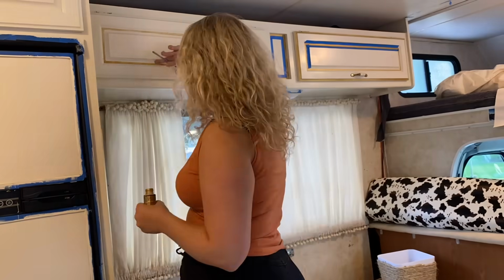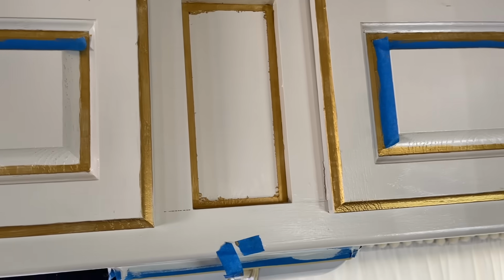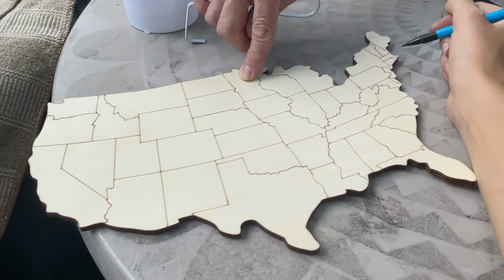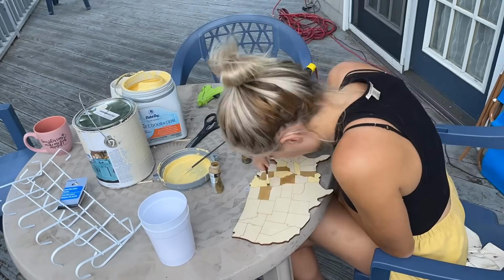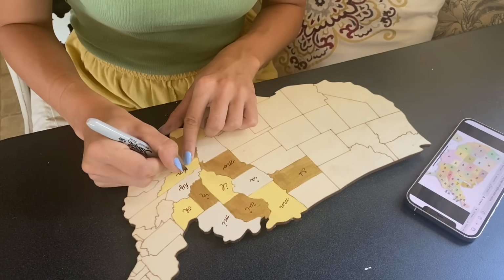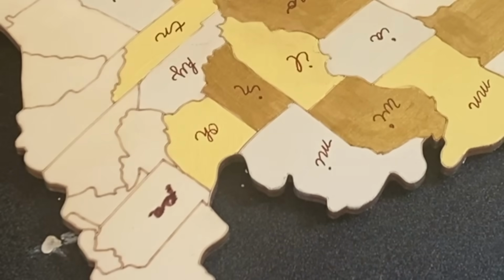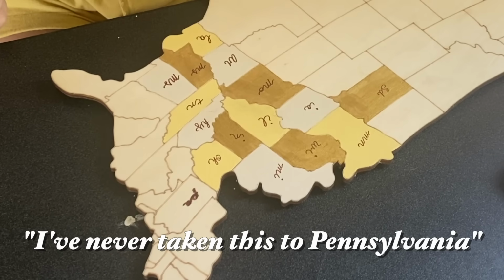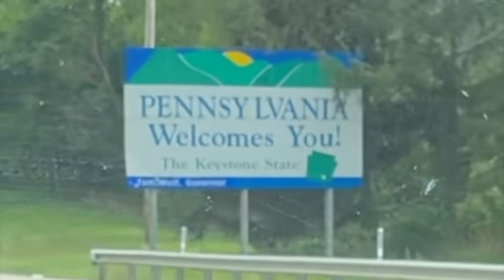Then I faked a fancy antique look by making gold details on my cabinets. Pro tip, use painter's tape if you like being disappointed. That's what I get for trying too hard not to be basic, so let's be super basic and get one of those cute, cheesy maps of America and mark off all the places that this RV has been. Except I made a mistake and accidentally wrote Pennsylvania, which was a problem because I've never taken this to Pennsylvania. So obviously I had to fix that by going to Pennsylvania.